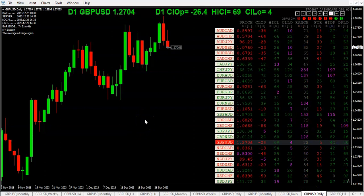And I haven't heard from very many traders who are trading the inside bar. I'm wondering if there's anybody out there doing that. Please let me know if you are.